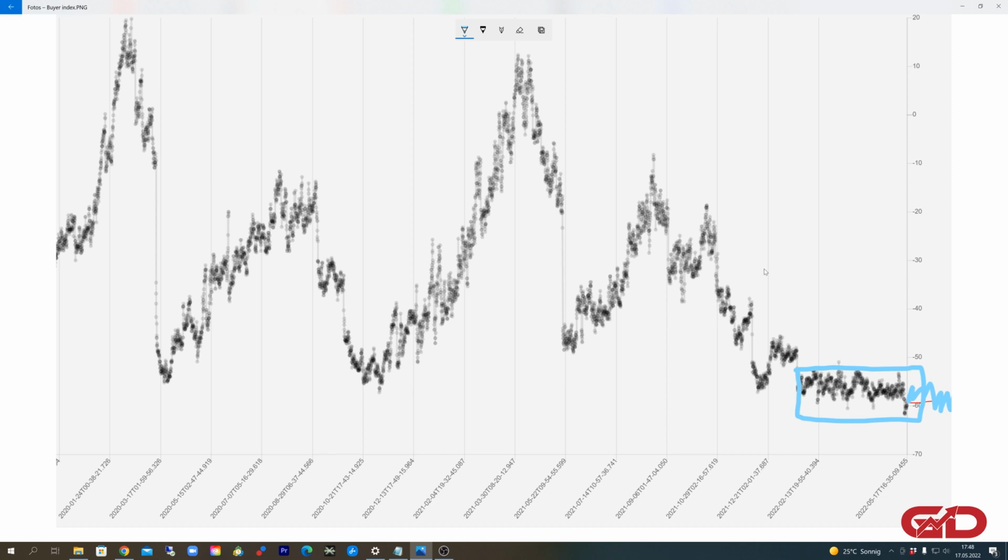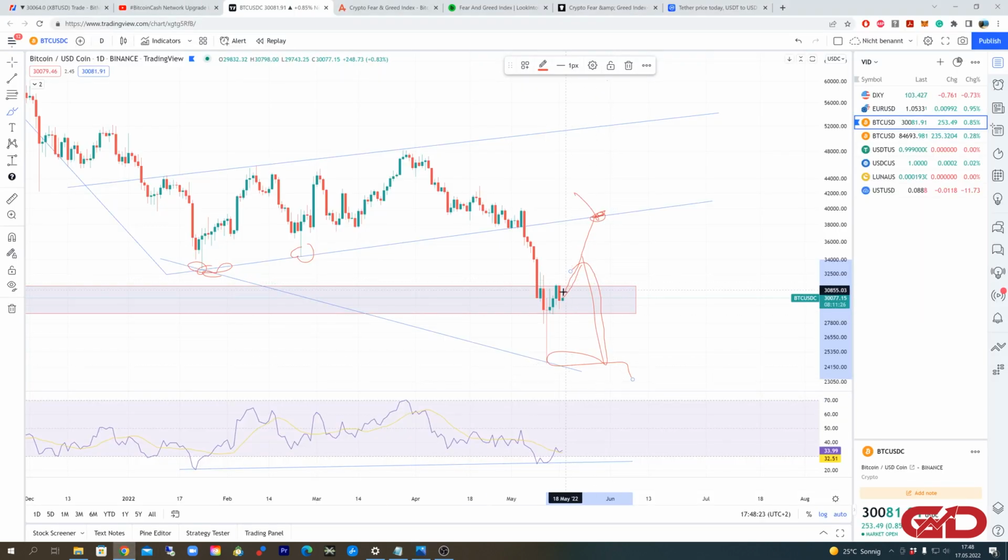that we just made. In case we should manage to move to the upside, breaking out of this sideways range right here, this would be a very positive sign for me. This would signal interest in the crypto market, and then I would also expect a continuation of this move to the upside right here, which would be a very positive sign for Bitcoin and also for the general crypto market.